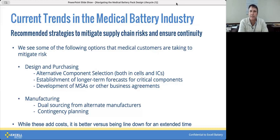And then the final thing in design and purchasing is establishing master supply agreements that both companies can agree to, or other business arrangements like stocking agreements. That way a company's not keeping a lot of batteries in house, tying up storage or potential revenue generation, but works with the battery supplier to make sure there is a smooth flow of products.